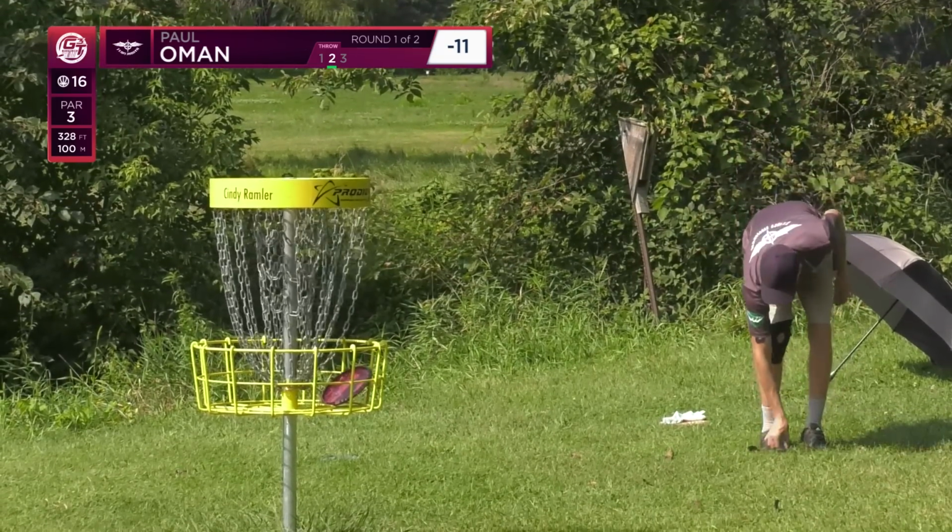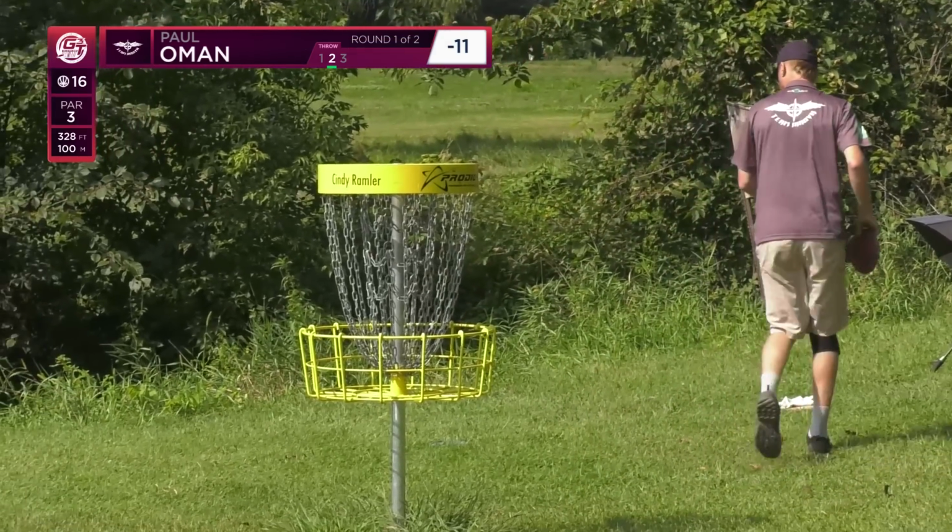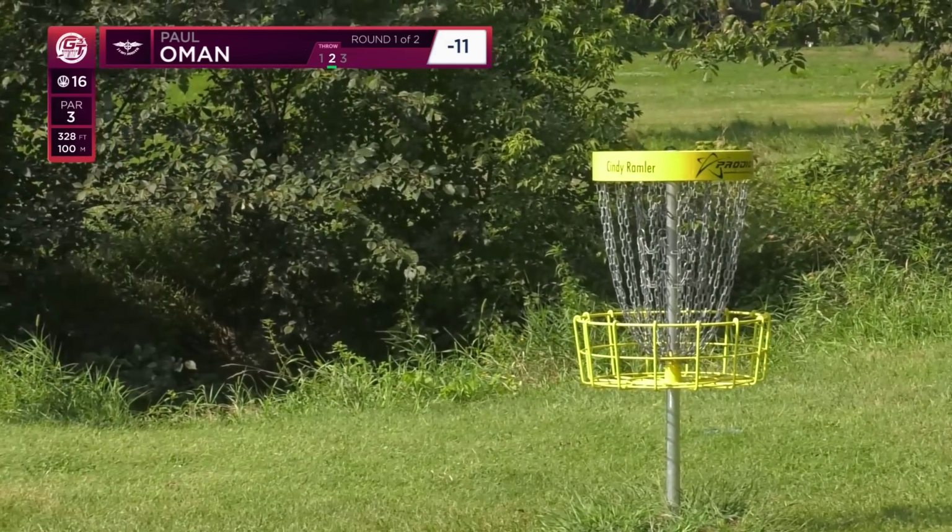And heck, maybe the key is to bring an umbrella and stay cool that way, you know? Paul's hitting some birdies. You got the umbrella rocking. I like it. Yep.